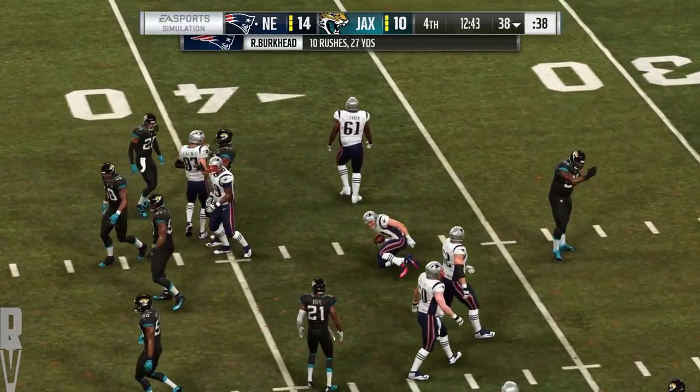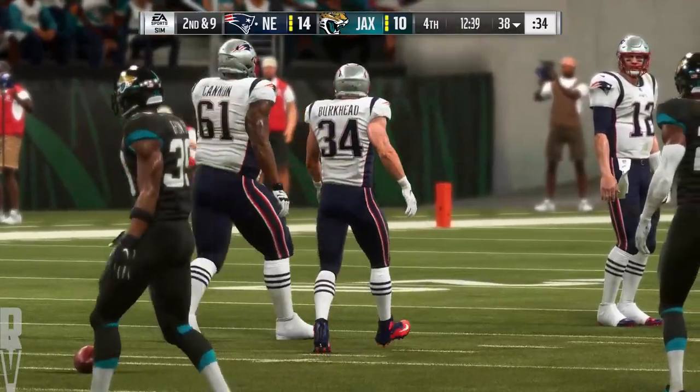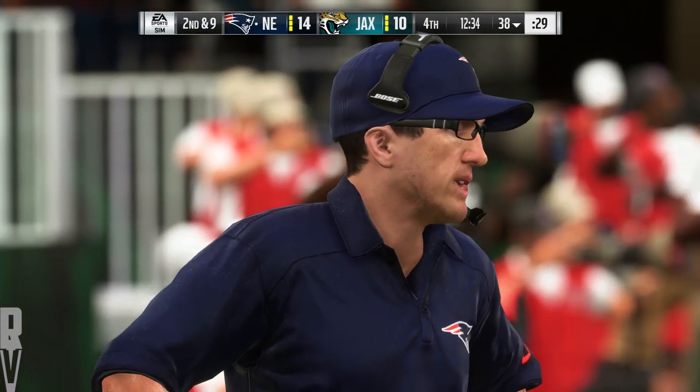Up to about the 38-yard line. The former All-Pro Marcel Darius brings him down. Seems pretty obvious defensively a key was stopping the run game. How have they done it so successfully?